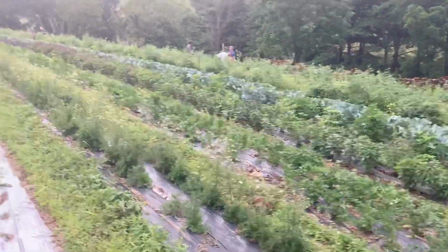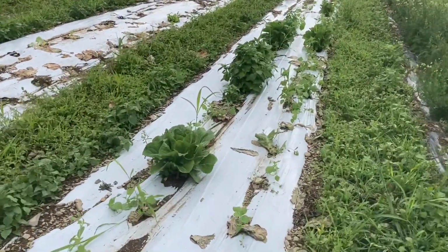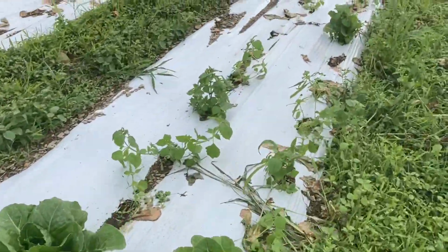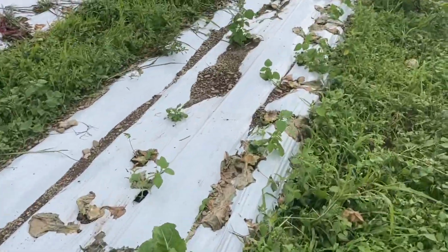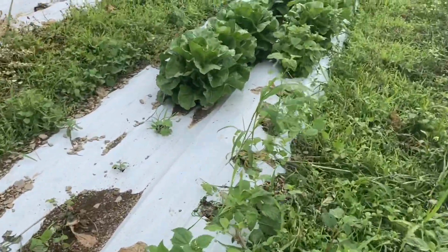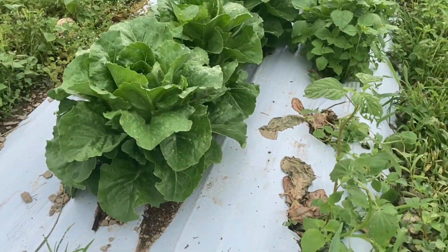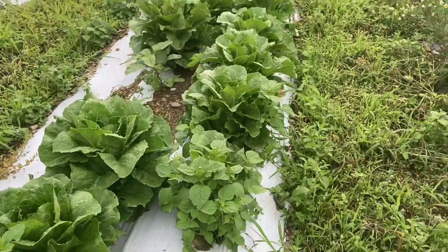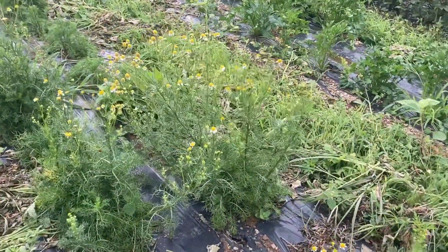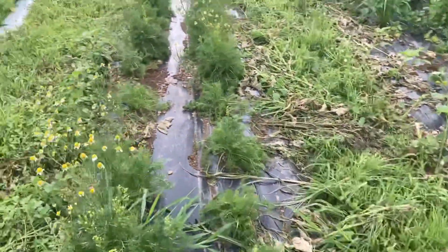This field, you can see here that we've picked some of this lettuce, and this is white plastic that we planted on to keep the lettuce plants cooler while we're in the heat of the summer. Lettuce doesn't really like the heat that much, so it's doing really well. We've got some herbs here. I don't think we've offered the chamomile yet, but it looks like this could go in boxes.